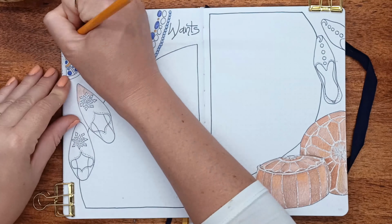I've also drawn in some shoes because they have heaps of bright shoes there, all covered in jewels and intricate patterns. And then I also added the famous Moroccan poufs, which I have these exact two in my lounge room as we speak. It's what I drew these from.